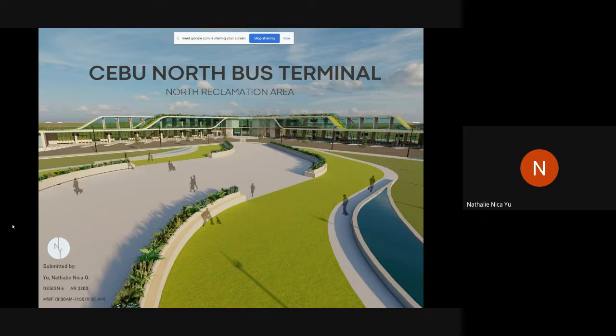So, I have a question for you guys. Are you tired of terminals designed just for the buses? Well, I am. So, for this proposed bus terminal, I made sure to focus on maximizing the space and adding as much activities for the people, making the bus terminal more people-centric as well as economic and sustainable.